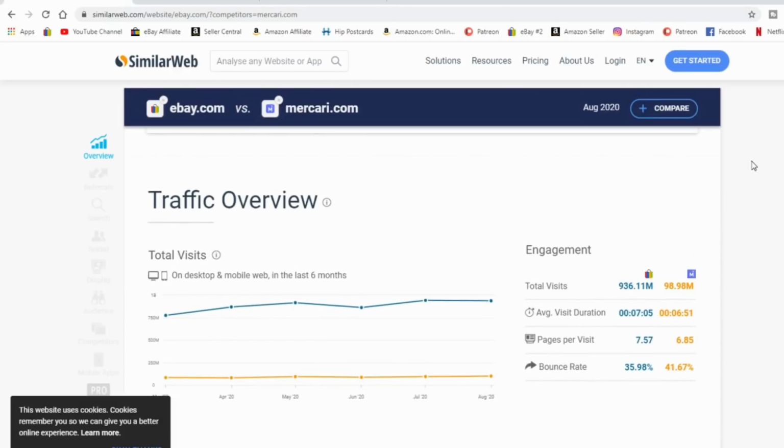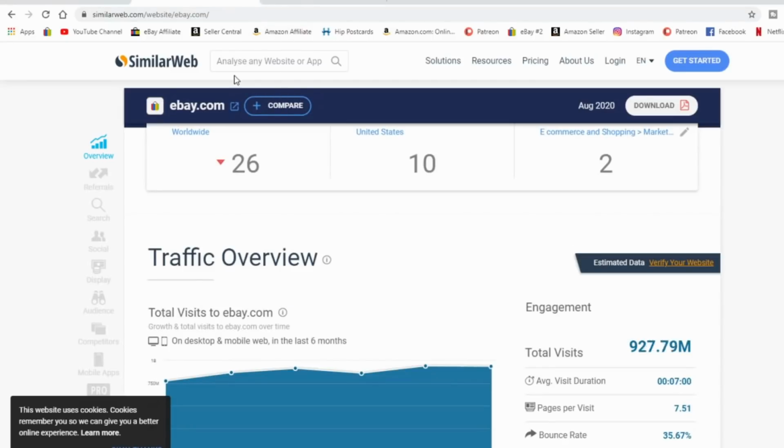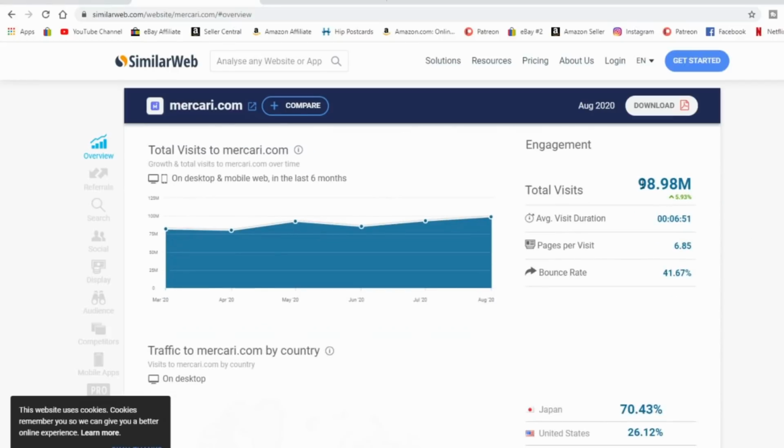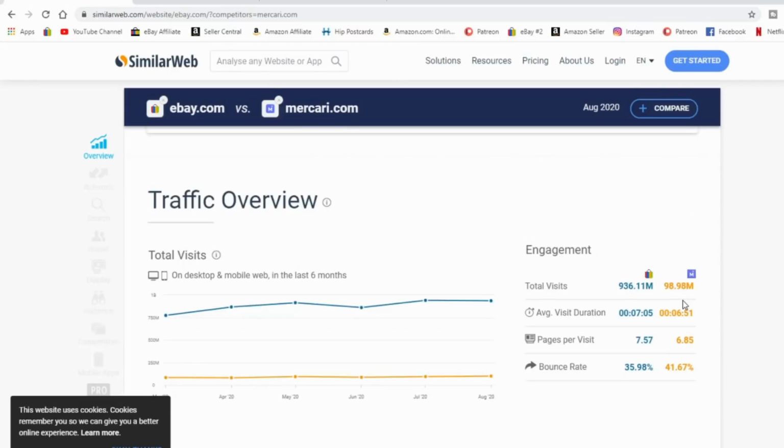Now it's comparing eBay to Mercari, and we can see the numbers here. And this looks like, well, eBay's only about 10 times as much as Mercari in total visits, total traffic. Now there's another fact you need to know before you look at that 98.98 million Mercari is getting from this. Let's look up Mercari on its own and just see what we get here. Now, one thing you notice here is they are a Japanese company. It is not an American company. So the total views you see, the 98.98 million compared to eBay's 936 million, isn't a fair comparison.